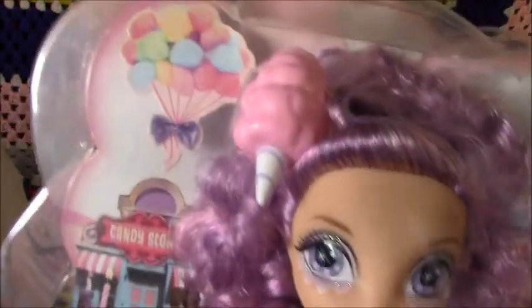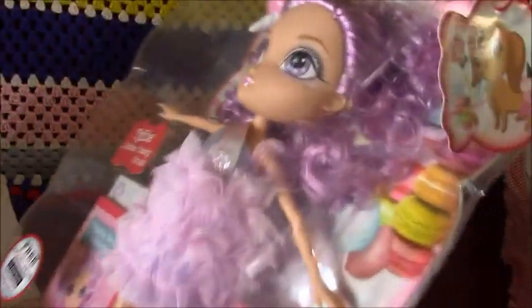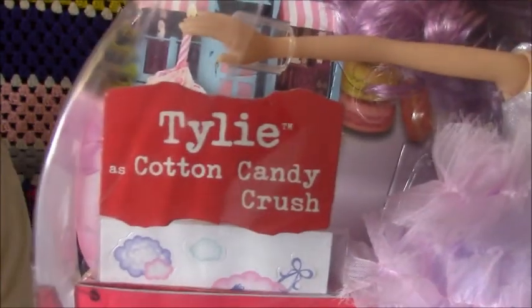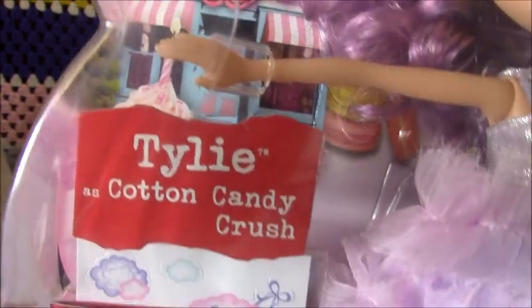That's a picture of some lollies, and those are macaroons, and this is her name, Cotton Candy Crush. Oh, as Cotton Candy, her name's Tylie, dressed up in an outfit, and then she also has purple shoes on.